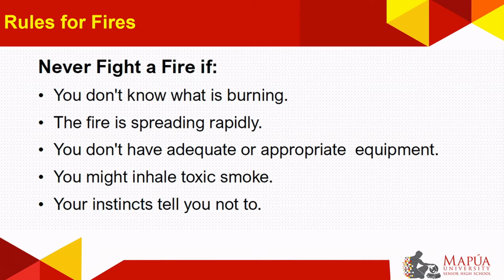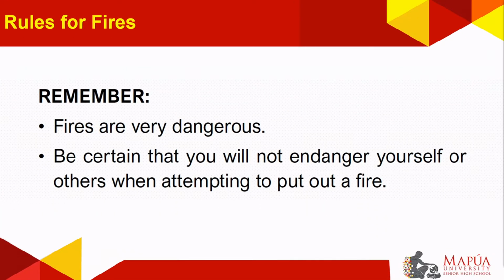Remember, class, fire is very dangerous. Just holding a hot pan, we already get burned. What more a big fire bigger than us. It can be very dangerous. Be certain that you will not endanger yourself or others when attempting to put out a fire.